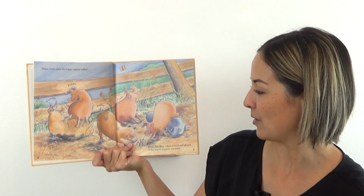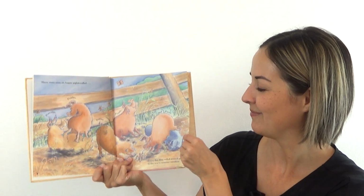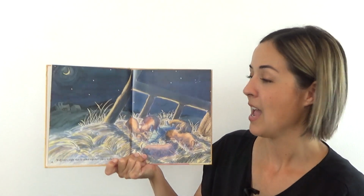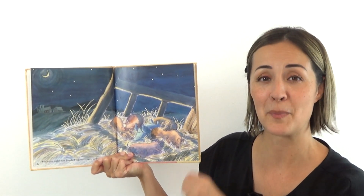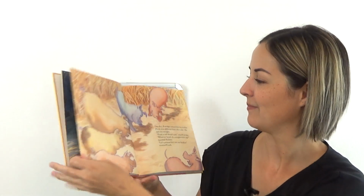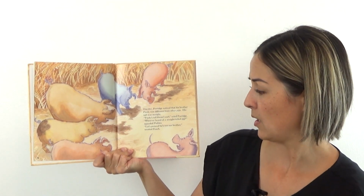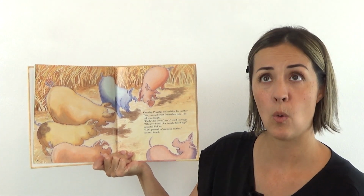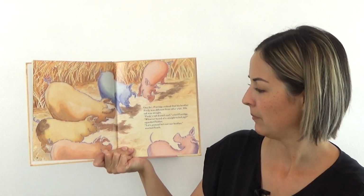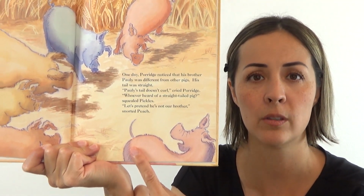Every day they rolled around and played in the warm summer sunshine. And every night they huddled together asleep in the hay. They love spending time together. One day Porridge noticed that his brother Pauly was different from the other pigs. His tail was straight. And look at Pauly's tail. Look how it's straight instead of curled.